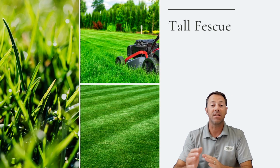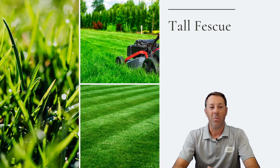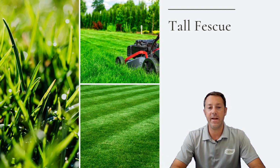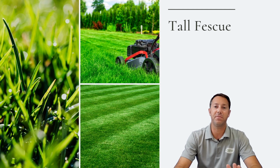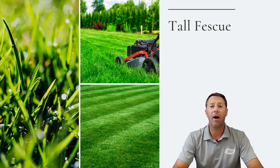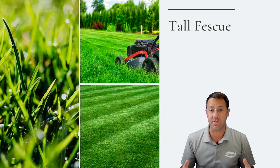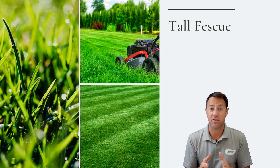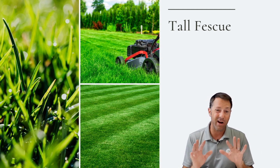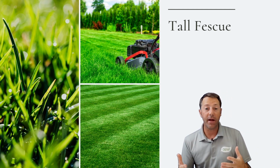All right, so today we're going to be really talking about tall fescue. Whenever we talk about lawns, there's a plethora of different types of grasses that you can grow. And in the Hampton Roads area specifically, we're in a transition zone, so we can grow multiple different types of grasses, from fescue in the fall. You can even do some bluegrass. I don't recommend it, I'll talk about that a little bit. But you can do rye in the fall.